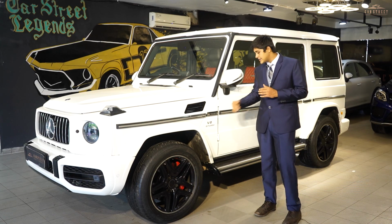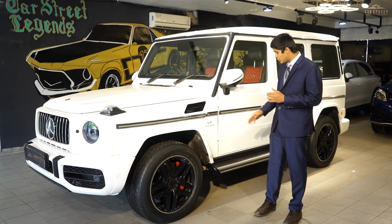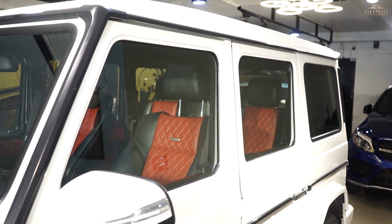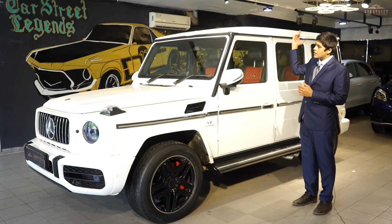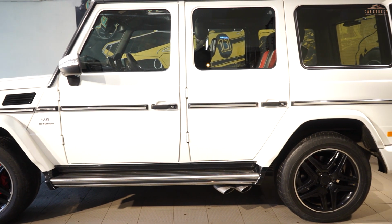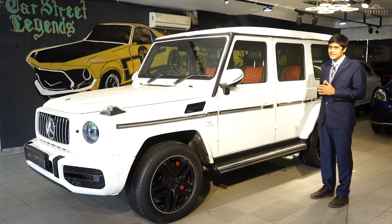हमको यहाँ पे chrome badging मिलती है V8 by turbo की, and on the bottom of the doors, as you can see, we get chrome side step that give it an even sportier look. We get this gloss black garnishing which extends from the front window pillar to the back of the car, which helps all the water from the roof come down when it rains and it collects on the top of the roof. Other than that, as you can see, the front fender, the front door, the rear door and the rear fender, all of the surfaces are completely free of any scratches or dents.